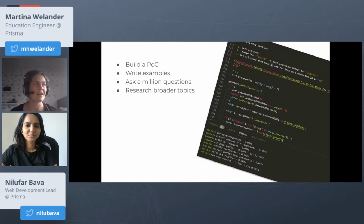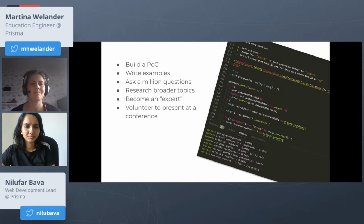Research broader topics. I recently had to become an expert on JSON path, which hurt a little bit, and connection limits in Postgres, which hurt even more. You start to think of yourself as a bit of an expert. You start to volunteer to present at conferences. You regret everything, and then you repeat it. This is all part of the research process.